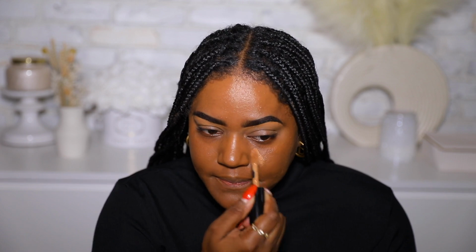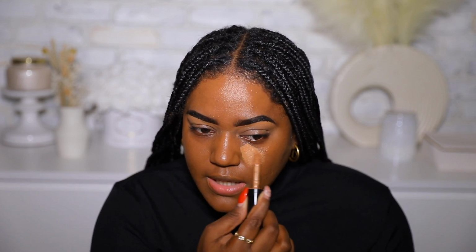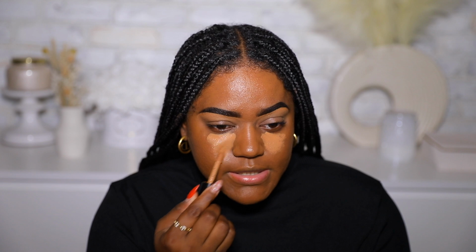So we're gonna do concealer today. I'm gonna use the Makeup Forever concealer in 5.1. This is not Rare Beauty, but I like this concealer a lot. I wanted a full coverage concealer today, so I'm using this one.